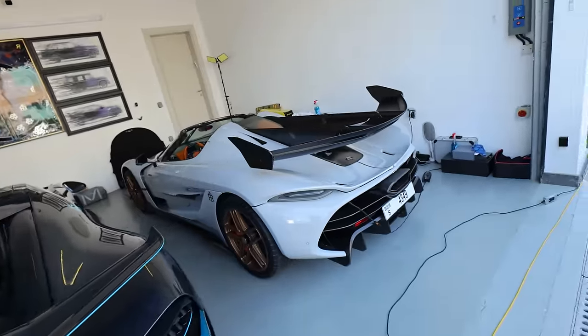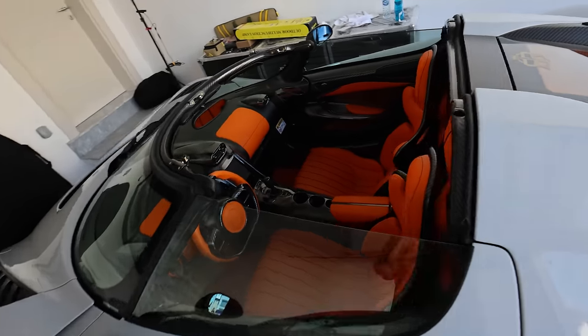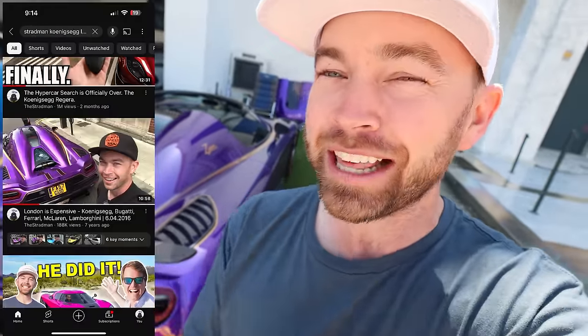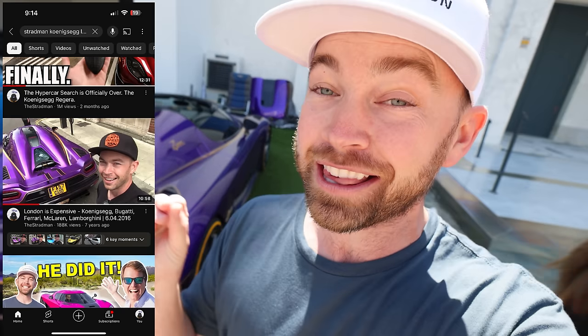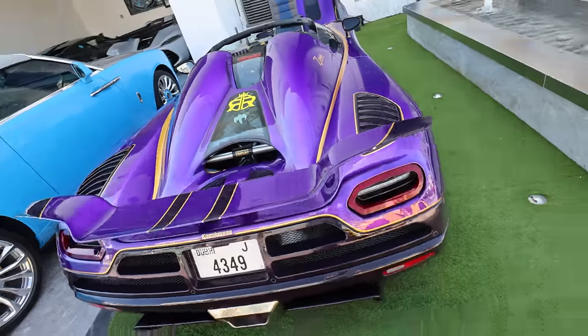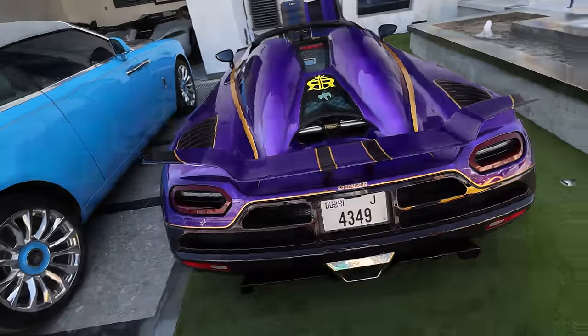This is actually the first customer Koenigsegg Jesko in the entire world, and the spec on this car is crazy. The full orange interior. Now, the OGs of the OGs will remember this is a very, very special car that I actually filmed in London, I think in the year 2017. This is the Agera R Zijin, and yes, this is factory purple paint. The Zijin is car number 94. My car is car number 99. So it's a very good chance that while my car was being built, this car was also being built.